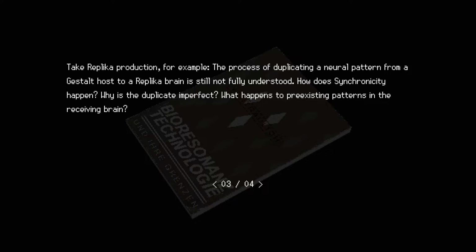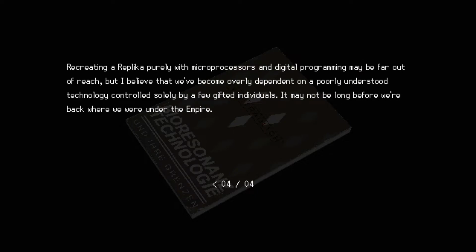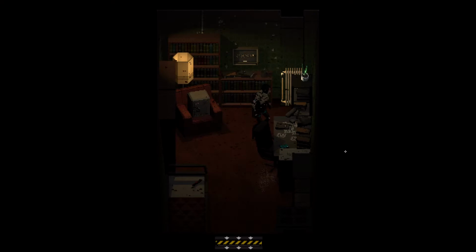The process of duplicating a neural pattern from a gestalt host to a replica brain is still not fully understood. How does synchronicity happen? Why is duplicate imperfect? What happens to pre-existing patterns in the receiving brain? Recreating a replica purely with microprocessors and digital programming may be far out of reach, but I believe that we've become overly dependent on a poorly understood technology controlled solely by a few gifted individuals. It may not be long before we're back where we were under the Empire.